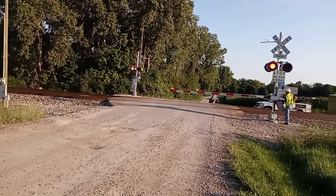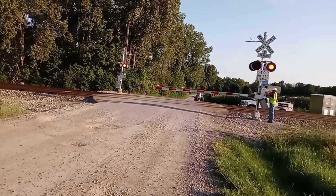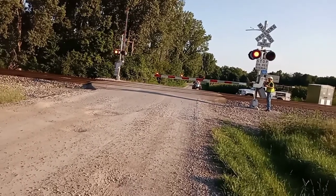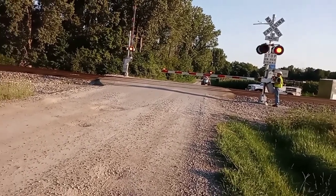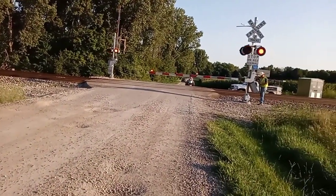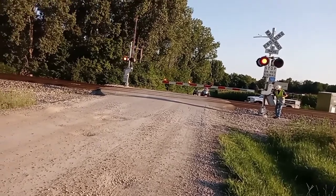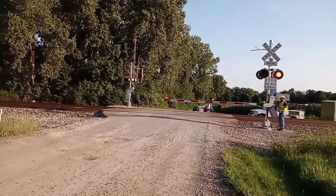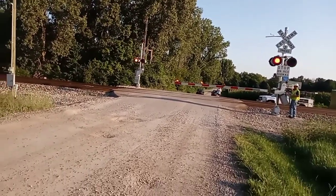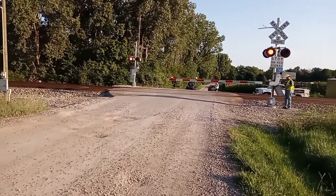I don't know how long it's been stuck for, but as soon as I got here, I noticed that this one gate was down and the other one was not. Oh, so it got stuck after that last one? Oh.